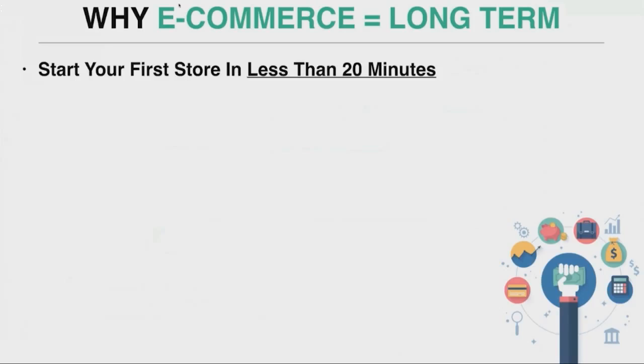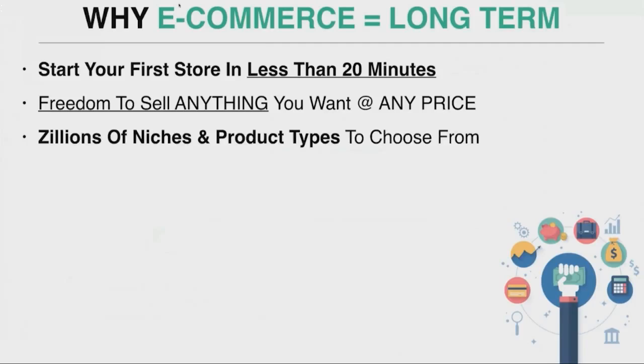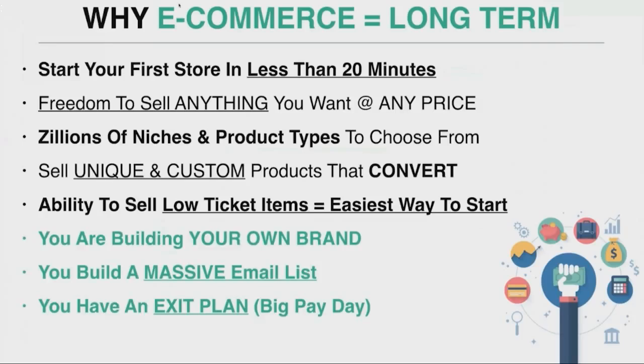First off, you can build your store in less than 20 minutes. I want you all to understand you now have control to sell anything and everything you want, any niche, any passion, any product, unique custom products, generic products, you can sell it all. More importantly, you can sell low-ticket items, and these are way easier to start with than selling expensive retail things.